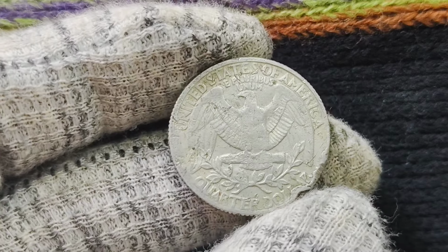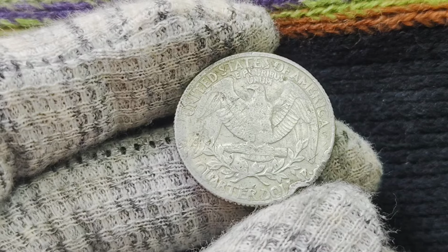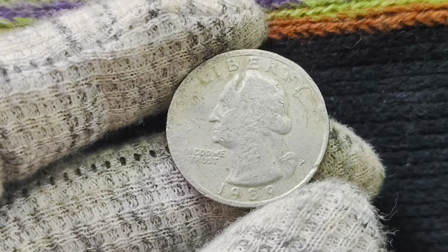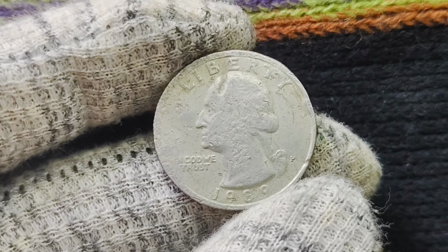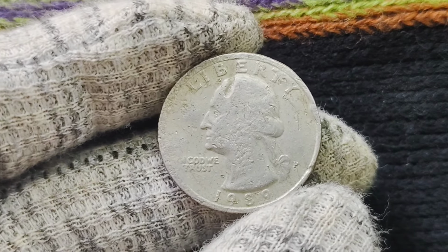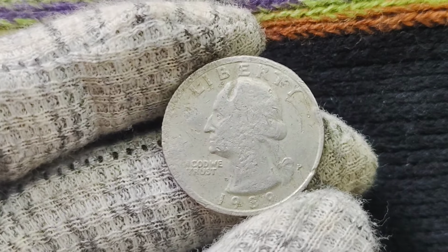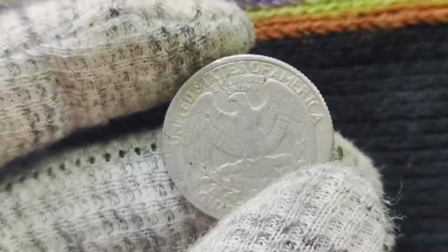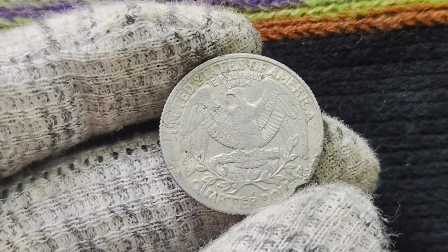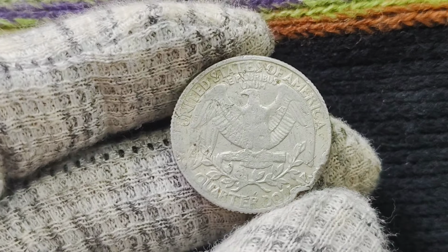Now, let's talk about the specific value of these coins. If you come across a 1989 P Washington quarter with a noticeable double die error, especially on the obverse, or front side, of the coin, it could be worth much more than just 25 cents. In fact, one of these rare coins recently sold for a staggering $1.3 million at auction. That's right, a quarter worth only a quarter could potentially be worth millions of dollars if it contains the rare double die error.